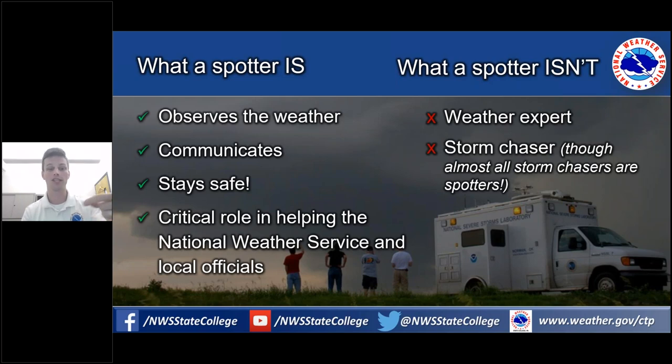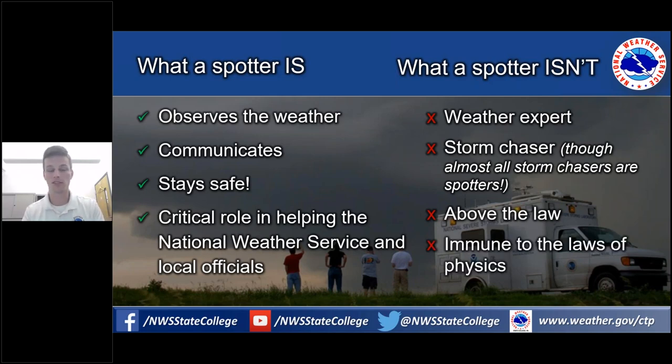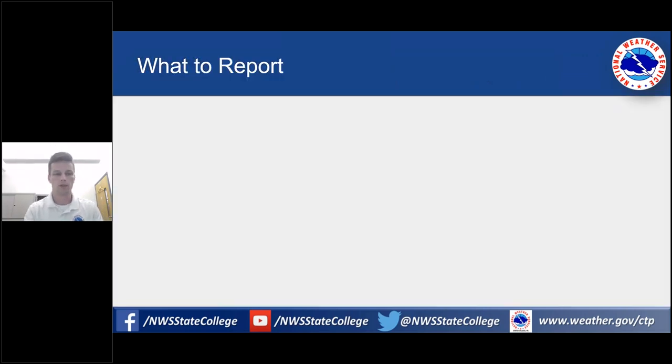A spotter is not a storm chaser. Most storm chasers are spotters, but just because you are a storm chaser doesn't necessarily mean you are a spotter. A spotter is also not above the law. You still have to follow the law. We really want to emphasize this, and you're not immune to the laws of physics either. So please stay safe. We don't want you guys going out and putting yourselves in harm's way just to get a great photo or a great report, things like that. We'd much rather you stay safe than get a perfect report from what's going on out there.